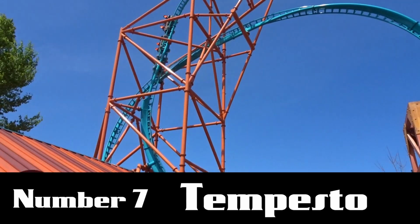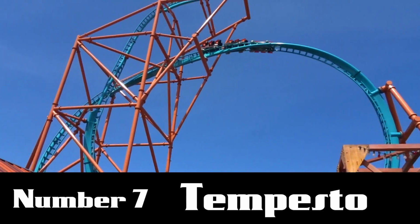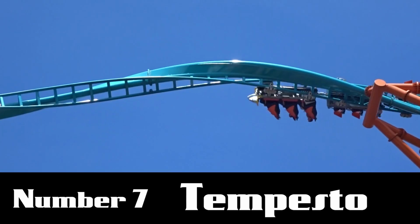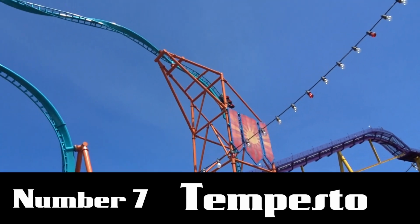I feel like they just added it because they had 3 Skyrocket 2 models to send to their parks, and they chose Busch Gardens. There's nothing wrong with it. Of course, it has 3 launches, so that's pretty cool. It has a slow-moving inline twist at the top, which is really cool. But overall, this coaster just doesn't do it for me.